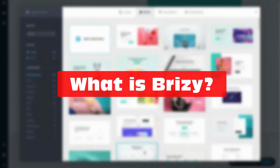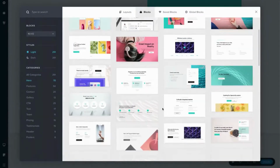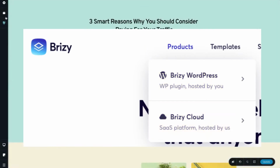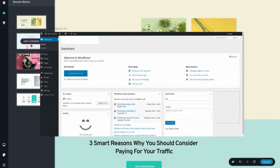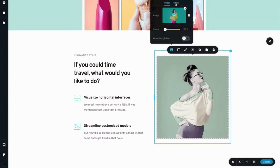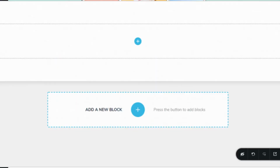What is Brizy? Brizy is an easy website builder software. They have two different versions, WordPress and Cloud. If you know how to use WordPress, the Brizy plugin will be your best friend to design each page. Everything is drag and drop. You can choose their pre-built design or start from a blank.